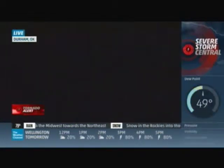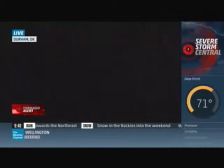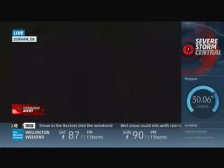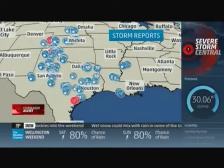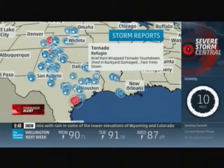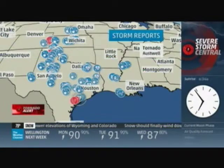But we do have some storm reports to get to because we have seen some damage with these strong storms we've been tracking. And numerous reports coming in there, again, from the panhandle of Texas, working its way to Oklahoma, all across Texas, in fact, and you name it. We're talking everything from tornadoes, including here and around the Refugio area. Hopefully I pronounced that right, but it was a brief rain-wrapped tornado spotted there.